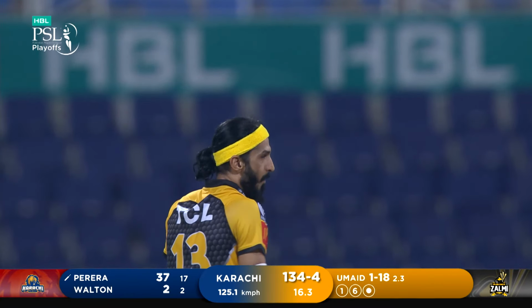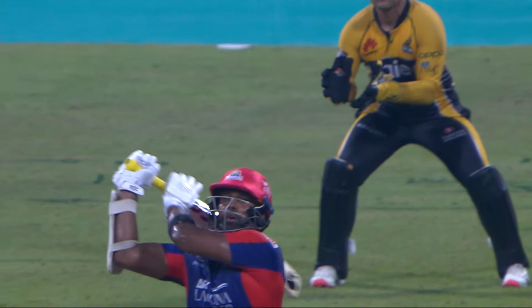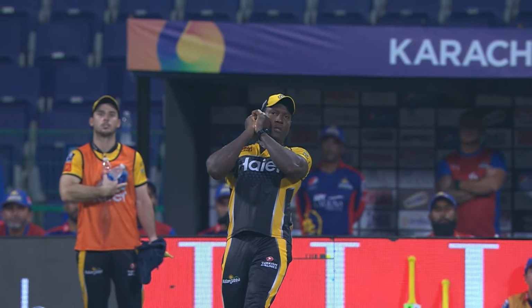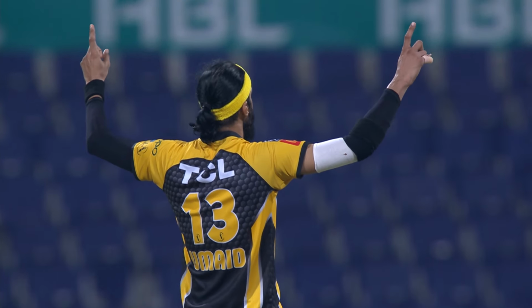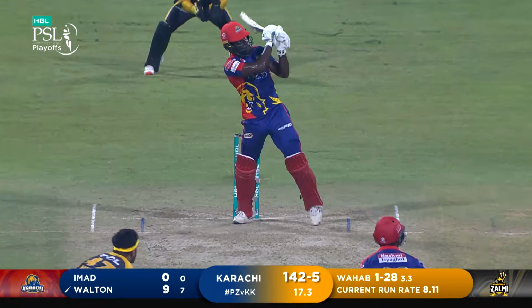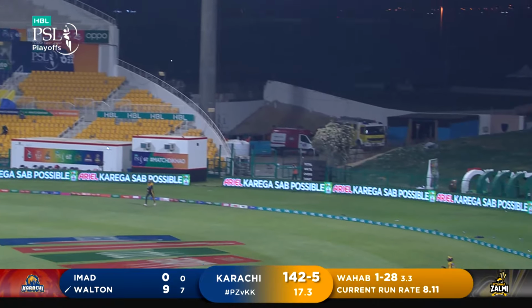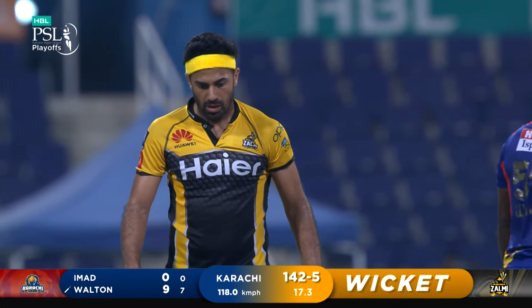Pereira gone, Iron Man. So Pereira might be a fantastic striker for ball, but you've got to nail every one. And that was just a little bit too high to control. Hand comes off the bat, no distance on the shot. Cool, calm and collected in the deep. What ball this time, pulled leg side. This won't go all the way into the hands of Rutherford. Another one down. The wicket of Pereira.